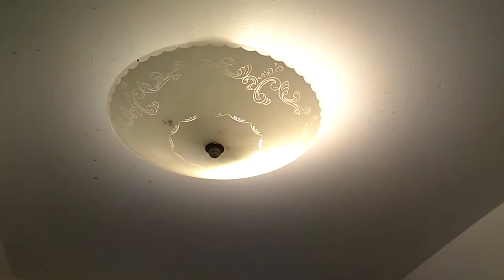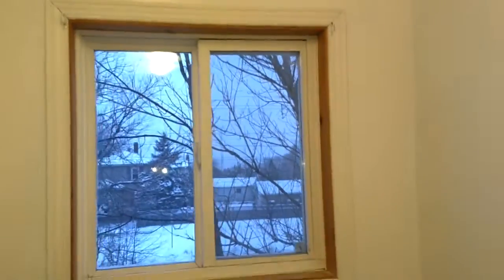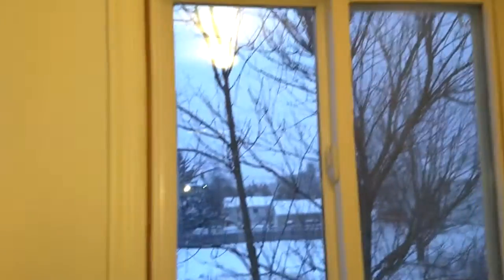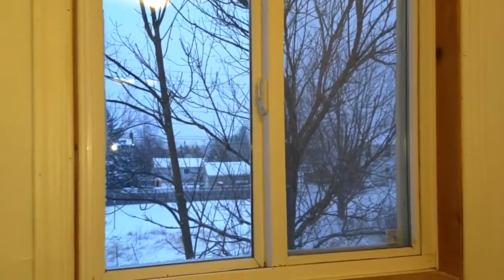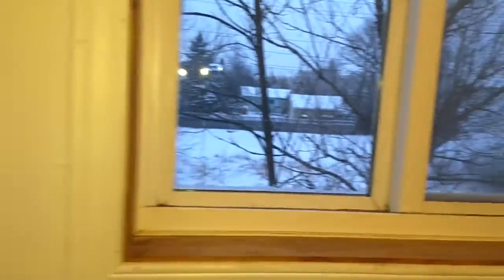It's quite a small bathroom. There's your ceiling light. It takes 2 bulbs, but there's only 1 in it right now. You get this tiny little window, which is nice, although I would like to put a curtain or something over that to cover the view when I'm taking a shower or whatever.